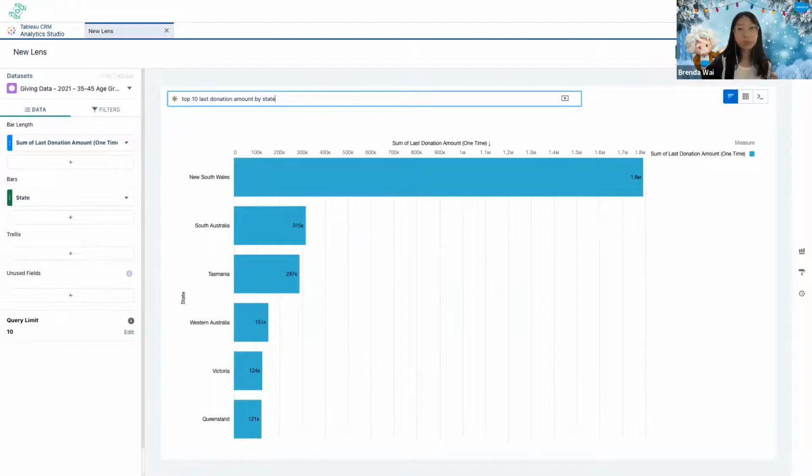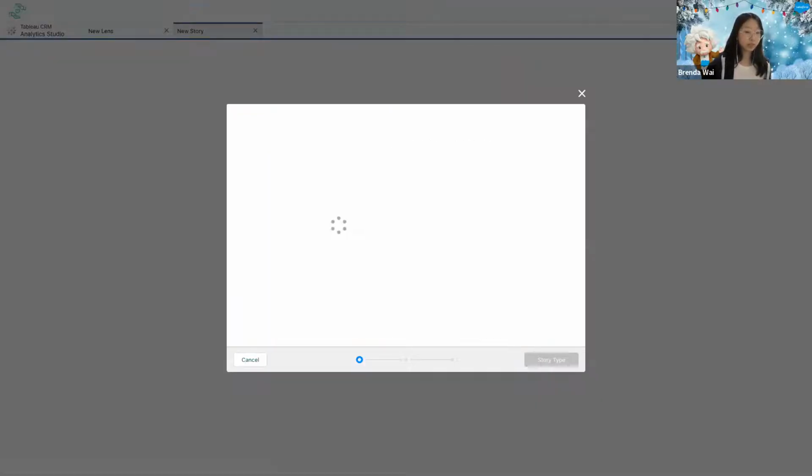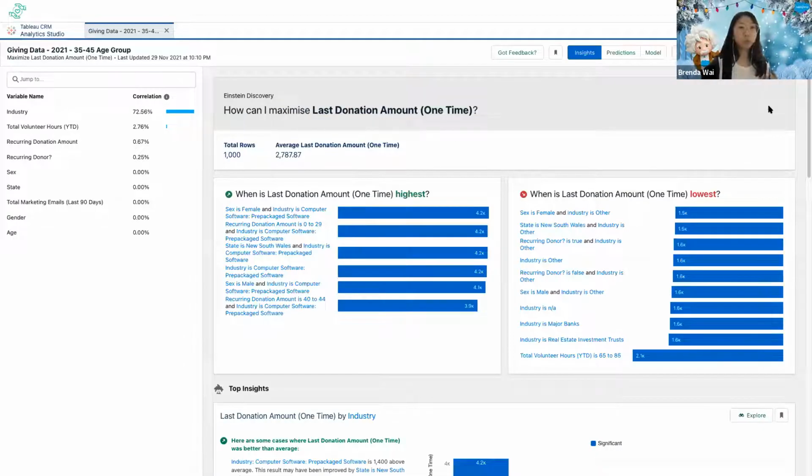And with that, it has saved me so much time from having to comb through different spreadsheets, or coming up with complex formulas, or recreating the entire report, because I'm able to quickly understand how different states have been performing in terms of our reach. And perhaps if I want to extend to another state, South Australia seems like an option that we want to go into. If I want to further understand all of this data, I can then create a story where Einstein is going to craft all of this information, and within just a few minutes, you'll be able to discover the trends that are in place. Now, this is an example of what it can look like.